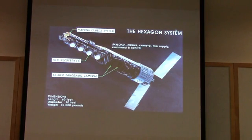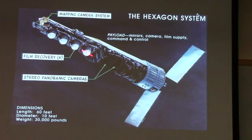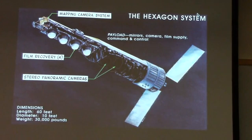And that was followed later by the Hexagon system. And this had four return boxes. This is a huge satellite. And this was recently declassified a couple of years ago, and one of them was presented to the Smithsonian. And there's a little satellite right there, and there's another one on the other side, but you can't see it, and I'll come back to that a little bit later.